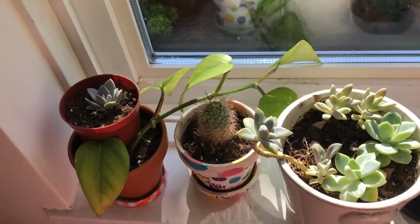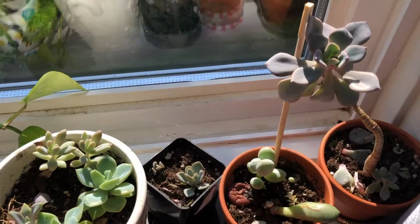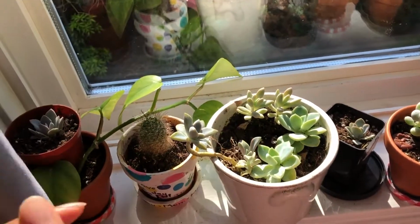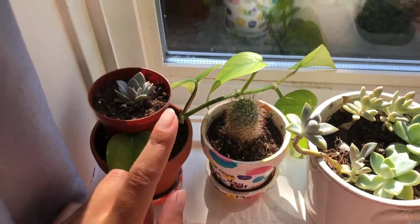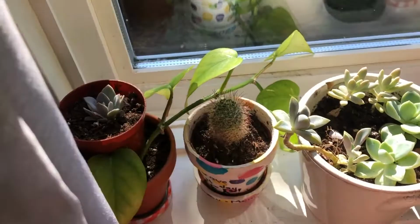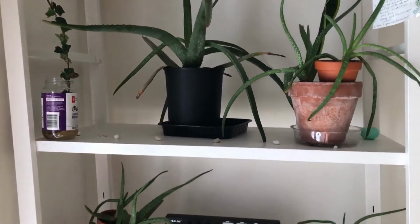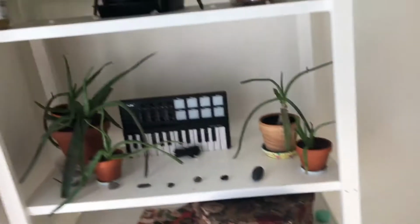Okay, next let's get into watering plants. The plants are watered once a week on Fridays. That's when I water the succulents and the cactus and the aloes once a week. But the golden pathos right there, I water around 3 times a week, twice a week. It's very dramatic and expressive as a plant, so it will shrivel whenever it wants more water. But yeah, again, those aloes are also watered once.